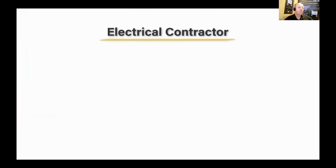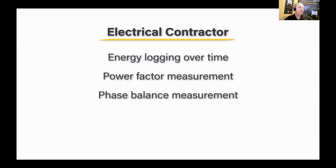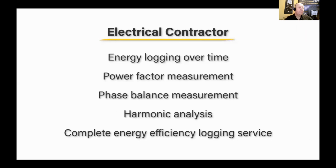If you're an electrical contractor, there is a great opportunity to offer services to business owners who want the green credentials and to save money based around efficiency measurement, but don't know what to do. You can offer the lot: energy logging over time, power factor measurement, phase balance measurement, harmonic analysis, or a complete energy efficiency logging service.